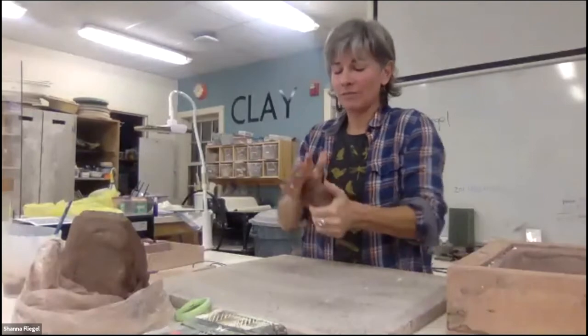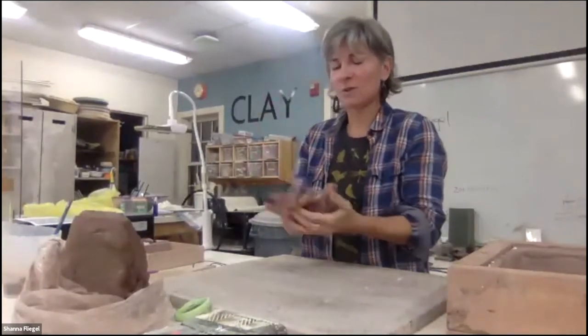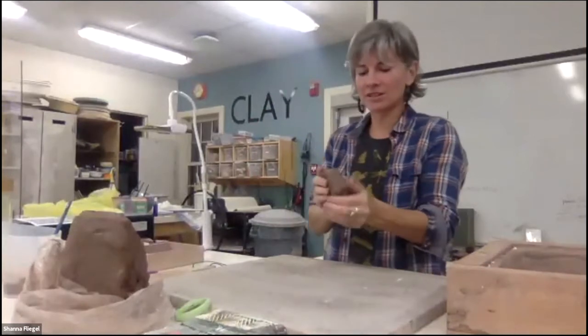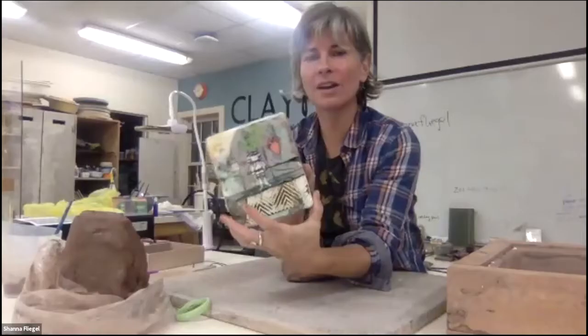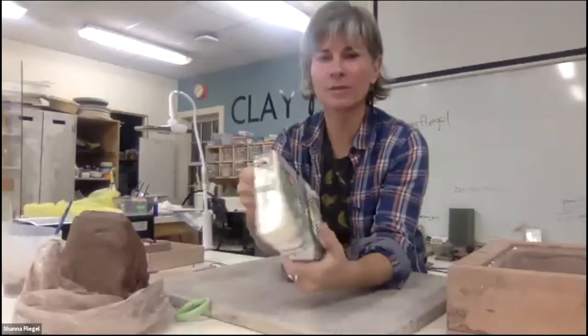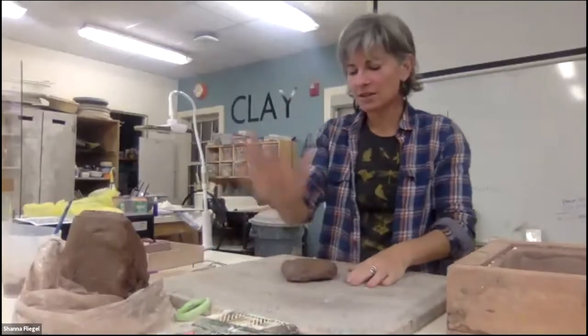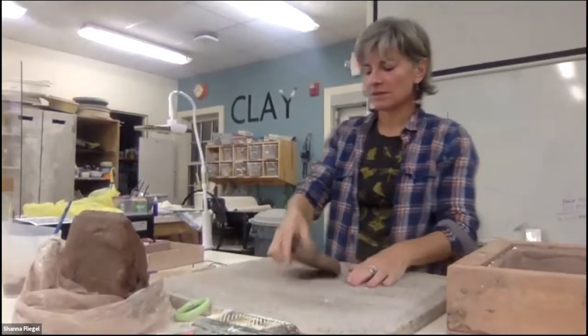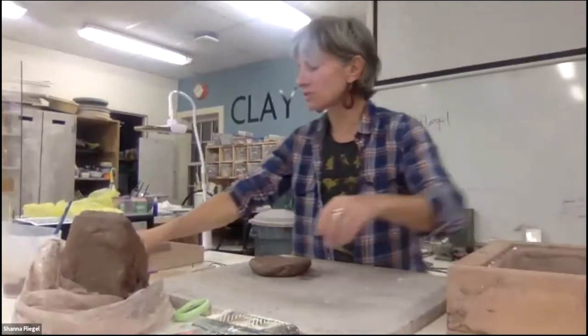So I love working with red clay because I think most of what this work is about is layering textures, layering color. And so I've been asked, why don't you just work on porcelain? But I love how the richness of the red comes through with a white slip on top. And then when I do sgraffito, I can see all the red underneath. So I love to collect any kind of textures.